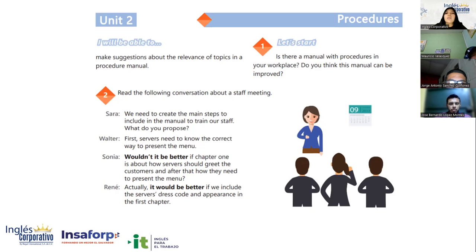Okay, now let me ask you, is there a manual with procedures in your workplace? Is there a manual for you to follow procedures? Yes. Yes, there is, right? Do you think this manual can be improved? Yes or no? Or maybe? Could be.